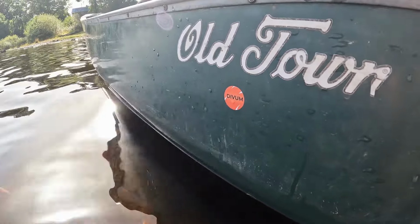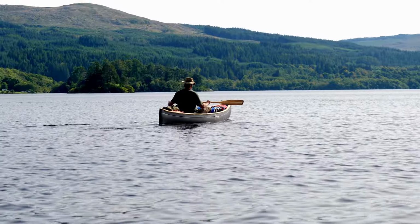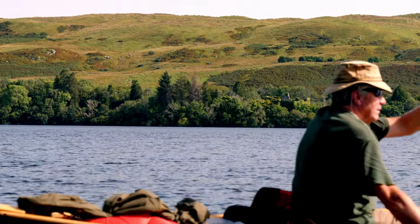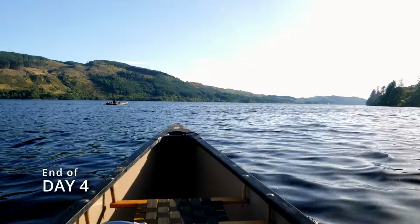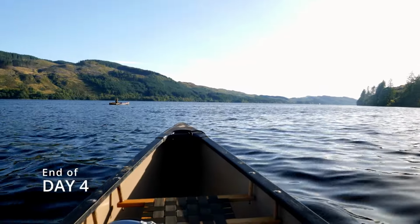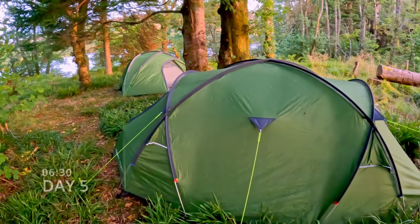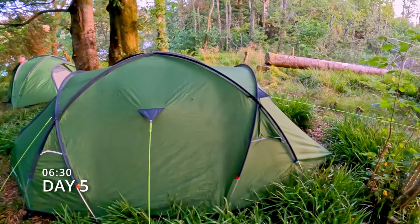Opposite Dalavich, on the far side, we saw Inchconnell, an island with the castle ruins that we had explored 2 days previous. We paddled on, making the most of the conditions. Our fourth night was spent in a wooded glade, just up from the beach.